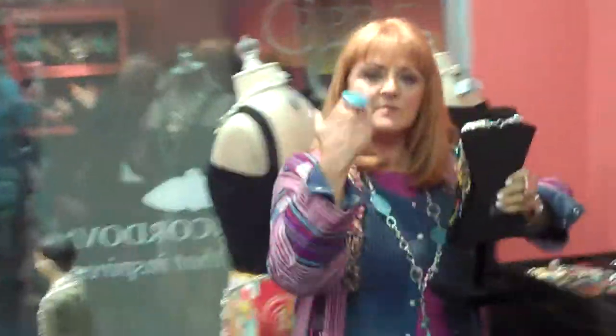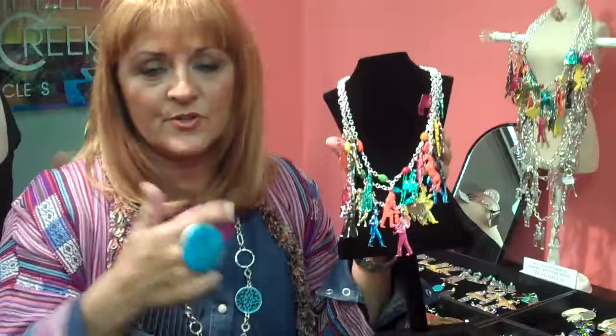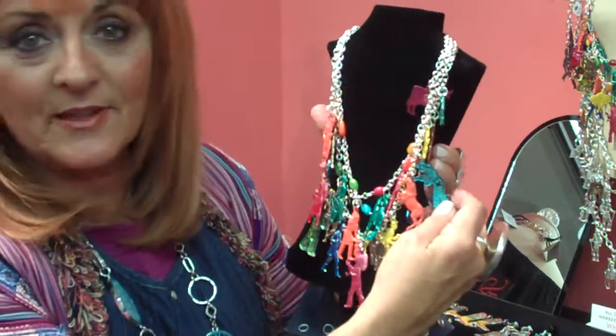Oh, Chuck, come closer. This is my favorite thing. I hand painted every single one of these. This is the Cowboy and Indian line from the Cracker Jack series from 1955. And I cast all the original pieces in pewter, silver, and bronze. And I painted these and made a couple in Mexico out of glass.